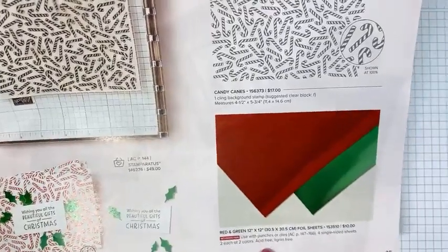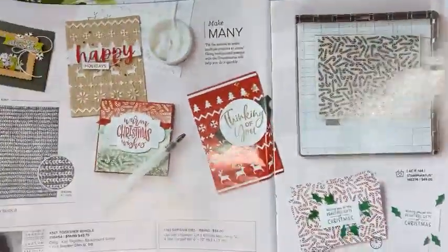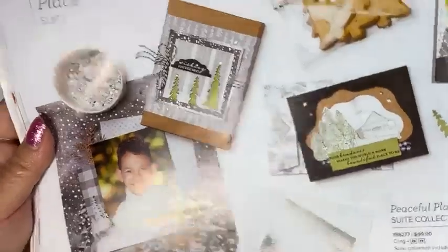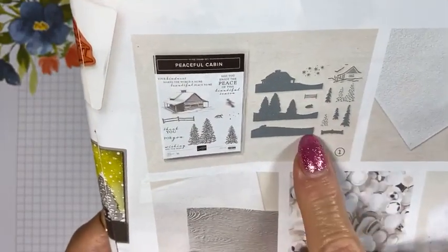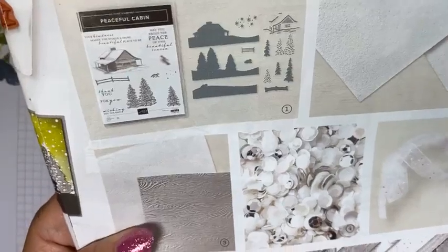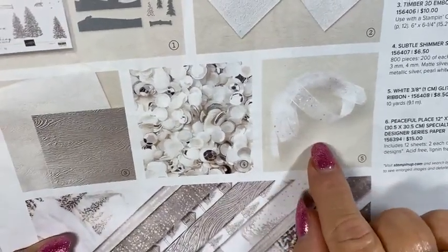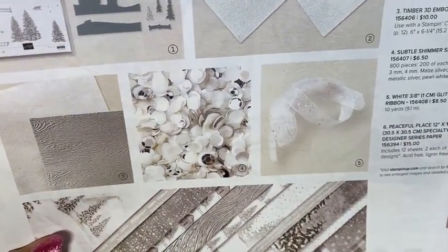And then they brought back the red and green foil, and this is 12 by 12 size papers. Okay, this is called Peaceful Place Suite, and there's a gorgeous stamp set in here. It is this cabin, and there you can see the dies. I didn't get these. You can see the dies that create the snow and the trees. It's really pretty. There's a really nice wood grain embossing folder, some gorgeous sequin mix here that you could make shaker cards with.